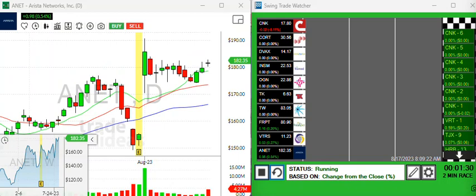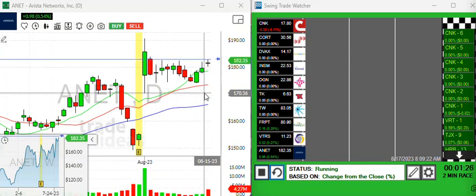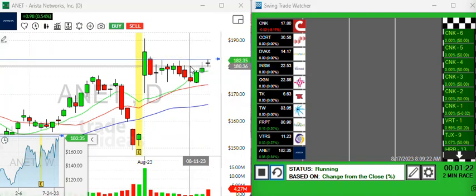ANET, once again, setting up relative strength. You've got it above all your key moving averages, looking for a break maybe above that 183 level.